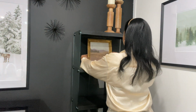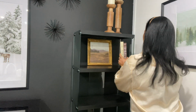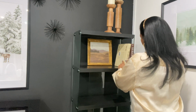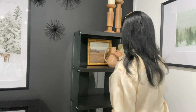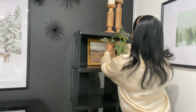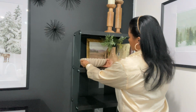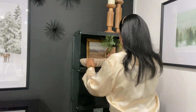This is a vintage piece from the Art and End collection. I'm giving it a nice little pop there with the brass and some books right there to the corner of the right. And then I'm bringing in a glazed vase right there with some faux greenery. And I'm going to be mixing my greenery with the natural ones from outside and some of the faux ones to give it a nice combination. To the left of the shelf, bringing in this bowl, and I'm going to just finish it off with this wooden bean for some nice contrast.